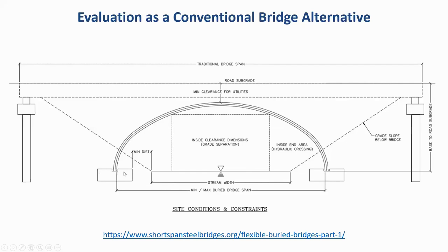And then how much space do we have to fit the structure into from where the top of the footing is going to be to the road grade above. And if you're replacing a bridge in place, it's helpful to know what the height of the lower chord of the existing bridge is, so we can see if we can size the structure to fit in there.